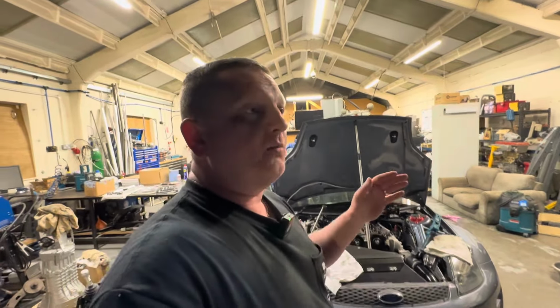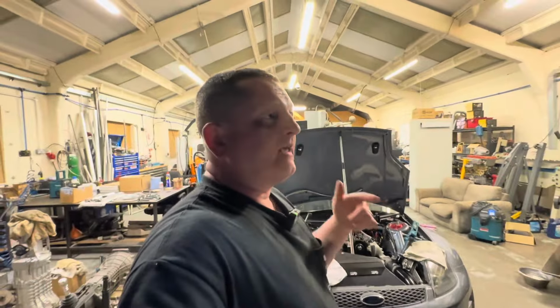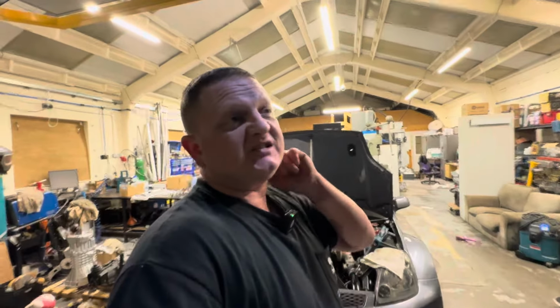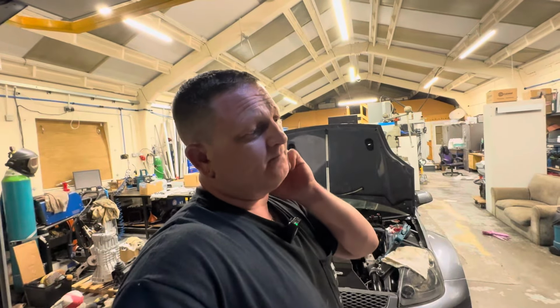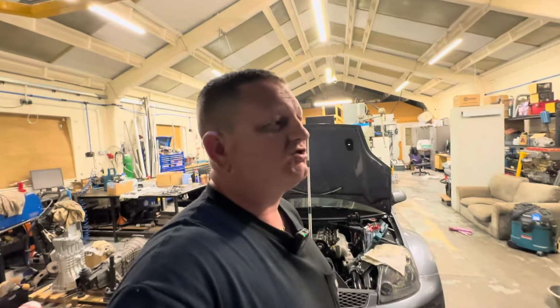But what I want to do is make it more road friendly. So when we change the gearbox and we go back to an H pattern, that will make it quite nice to drive in comparison. And I'm also going to go back to a single plate clutch. Will it handle the power? Maybe, maybe not. But I'm not really that fussed, to be fair. I just want it to drive.